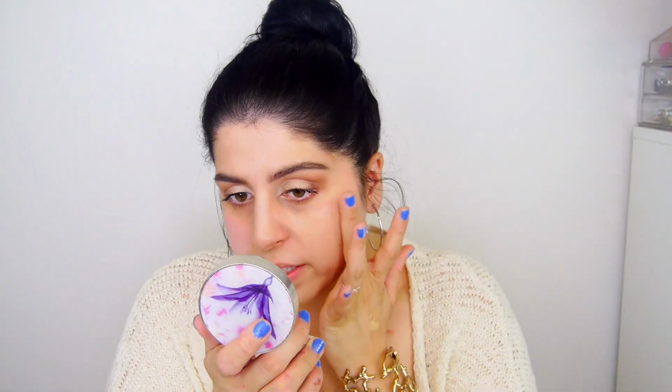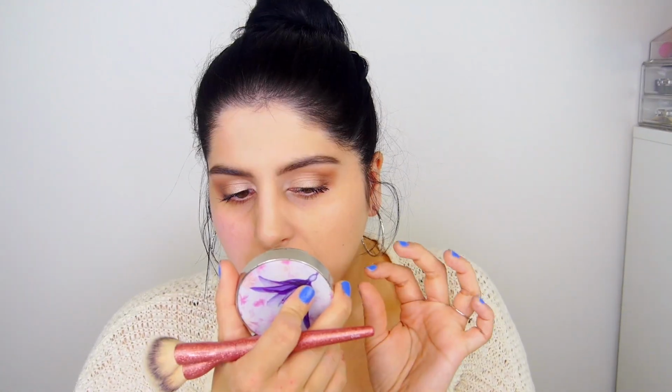So I haven't applied too much yet, but so far it does seem like it's blending out very easily. It's completely evened out my skin. It's covered pretty much everything that I want it to cover. You can see the difference. I have one little tiny patch here that looks a smidge dry, but barely.